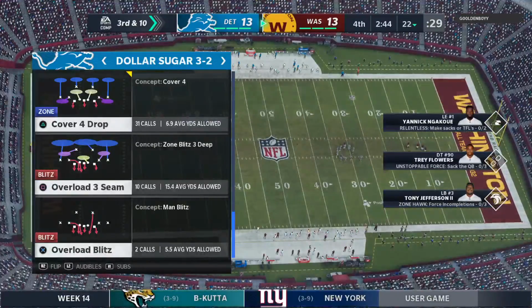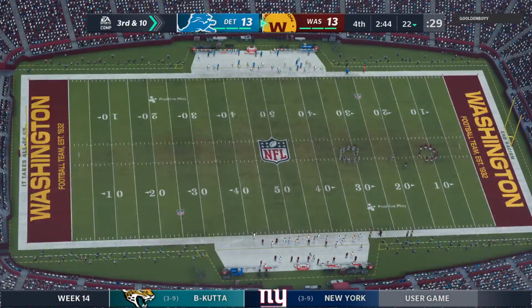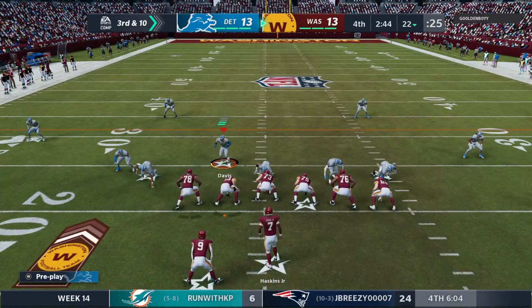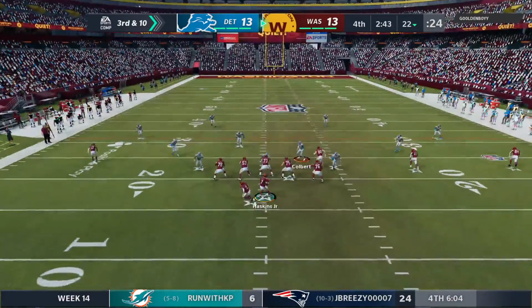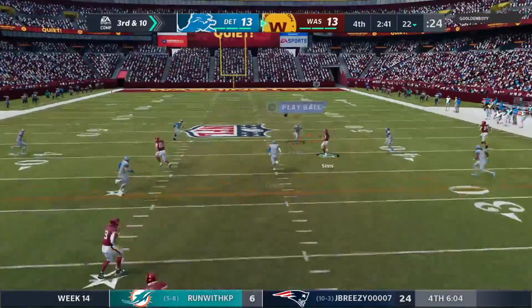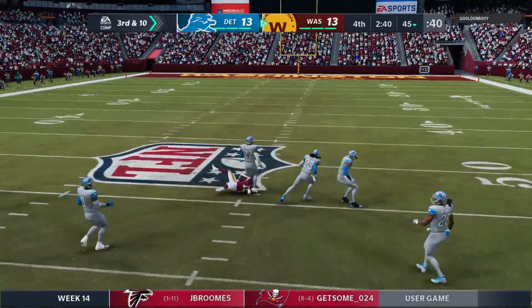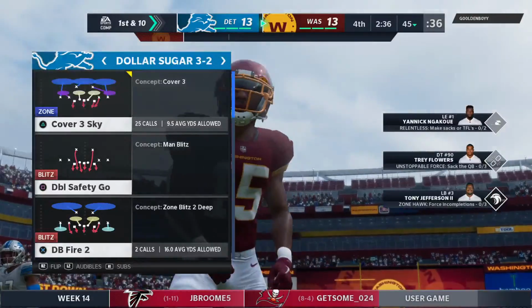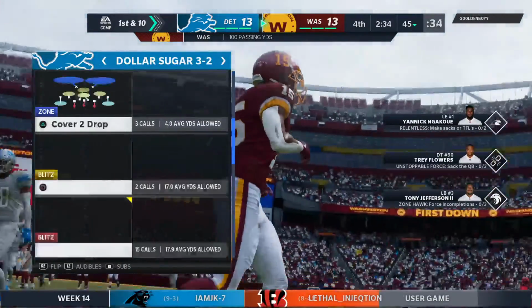They forced a couple of incomplete passes, bring up a 3rd and 10. Don't be surprised to bring a little pressure on this snap. Possibly a turning point. Big play coming. This is 3rd and long. No! Come on! That won't bail him out like that. Oh, my God. This game is so sad, bro.